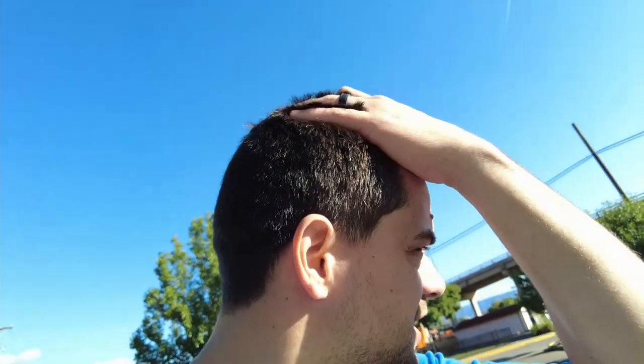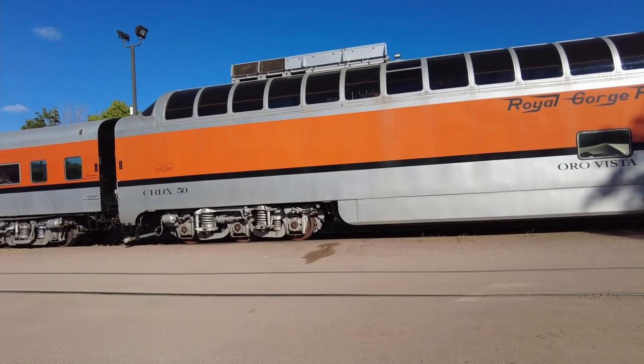You get the glass top and open top. So we saw this on TikTok, so we decided to try it out. We're gonna go see what this train's all about and just show you guys what we see and hope you guys like it. So this is our car.